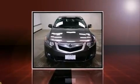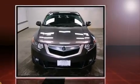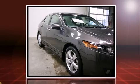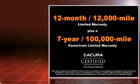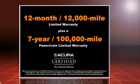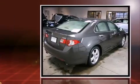Here's a great deal on a 2009 Acura TSX. This four-door, five-passenger sedan still has fewer than 30,000 miles. Under the hood, you'll find a four-cylinder engine with more than 200 horsepower, providing a smooth and predictable driving experience.